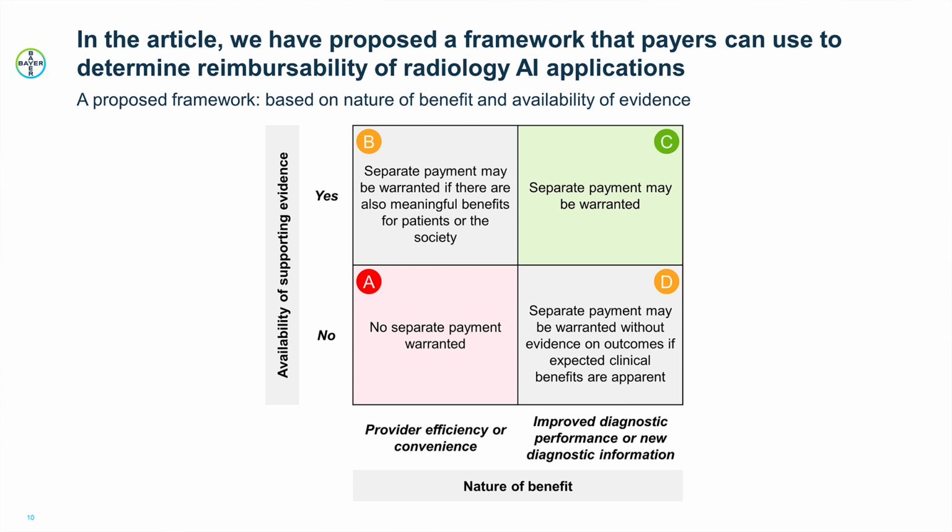So the other two quadrants are for improved diagnostic performance or new diagnostic information. For these types of applications, rather than to the provider, the benefit is primarily to the healthcare system and the patient. And we've talked about these earlier in this presentation. So these applications do need separate reimbursement because the providers won't be incentivized to adopt them, because the benefits they're bringing are these large societal benefits to the patient or the healthcare system rather than the provider themselves. They're not workflow efficiency improvements.